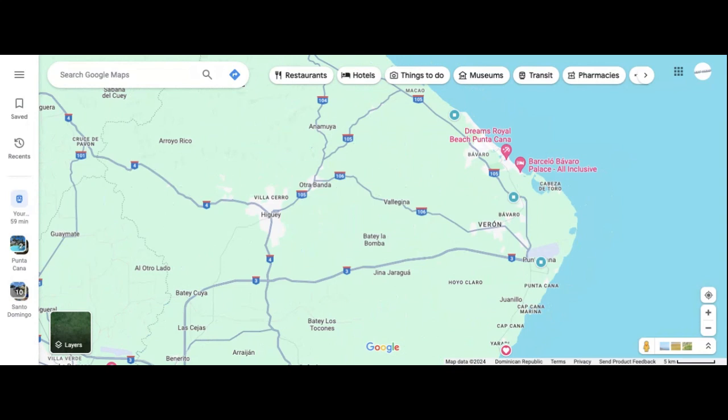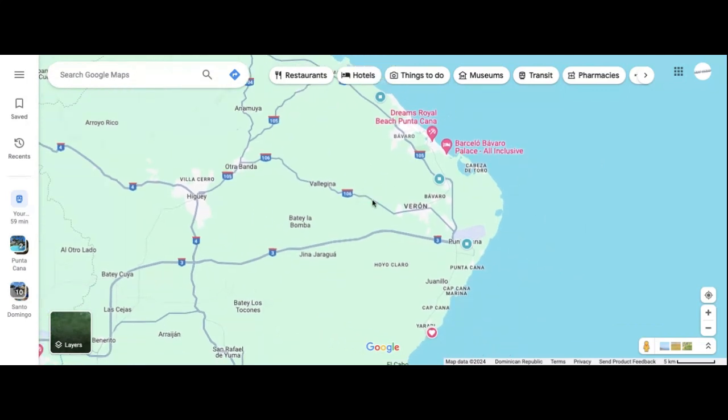As I've talked about in my previous videos, the DR still has a lot of work to do as far as accommodating digital nomads, like with the internet and the power outages. But if you're in these places where there are a lot of resorts, I think the worst thing that can happen is the power outages. Today I've already had two power outages. I'm in Santo Domingo right now, but when I was in Punta Cana, there were virtually no power outages. So if you want to be able to work here, I think it's for sure doable.